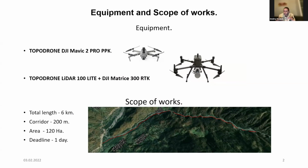The central axis line, which you can see on this slide, was given to us by our contractor. It is the central line, the line of interest of our contractor. The total length of this area was 6 kilometers, the corridor width 200 meters, and the total area was 120 hectares.